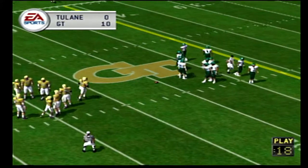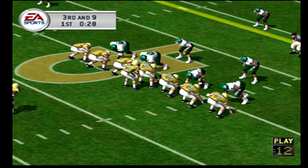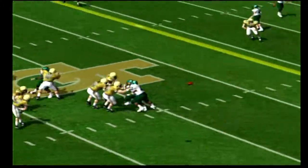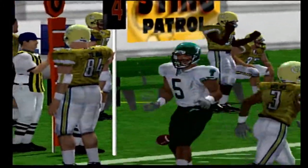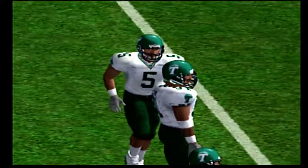Now it's 3rd and 9 coming up. Ball right around midfield. Number 2, alone in the backfield. Drops back to pass. Throws it out there. Number 5 tips it away. Good awareness defensively that time by the linebacker. Not only that, but as you saw, he also made a very athletic move to get to the ball.